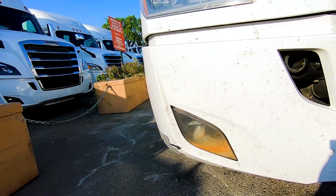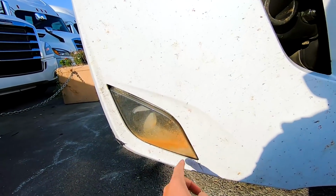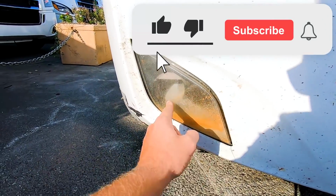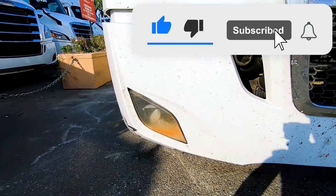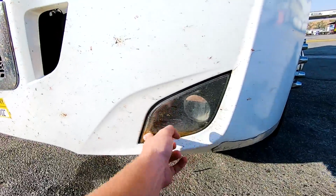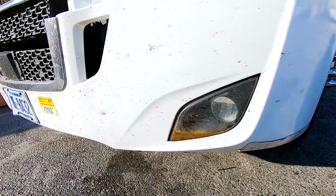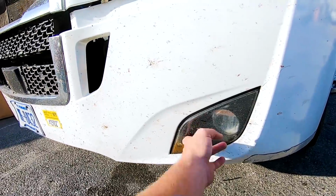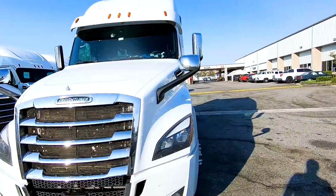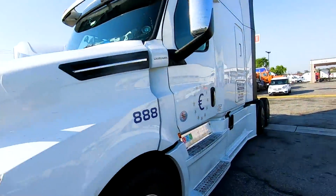Also, my fog lights are not working. They haven't been working since I got the truck. It looks like it's been water damaged or whatever it is. I mean, literally there's like rust inside the fog lights. Both of them are like that for some reason, so I'm gonna see how much replacement fog lights are, and if it's not too much, I'm just gonna go ahead and buy them. Company's gonna pay me back either way. Maybe they'll be nice working blue fog lights again. I guess let's go inside there, pick up our parts.